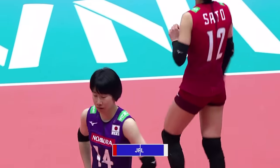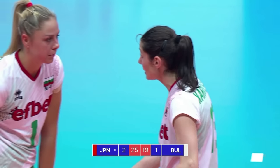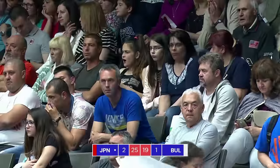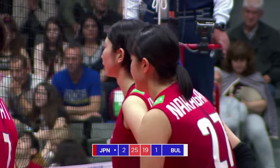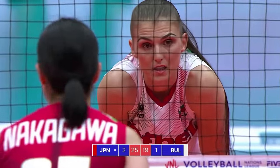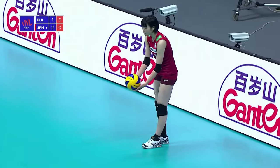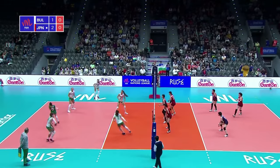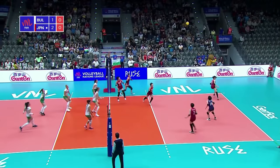Worth pointing out that the five set distance holds no fears for Japan. 3-2 win over Italy during the round robin phase of the competition last year, and an epic 3-2 win over Thailand. Part of the results as they compiled a 7-8 record to finish 10th out of 16 teams in the round robin phase. So the fourth set underway, Japan with a 2-1 lead, have the serve.